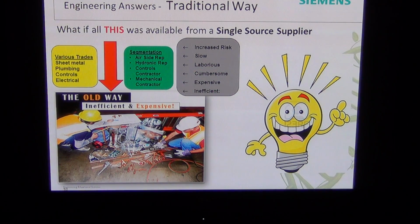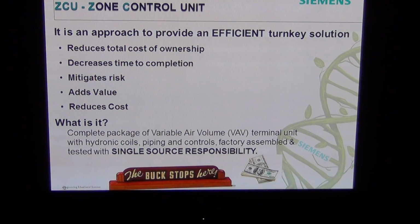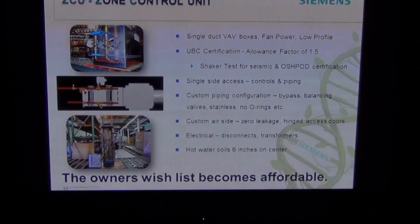So if we could take all this stuff that is being done now the traditional way and get it from a single source supplier, introducing the zone control unit by Siemens, a better way. So basically, this is what you see, this is what you get, this is how it ships, validated, commissioned from the factory, ships to the job site 100% defect free. It's an efficient turnkey solution. It reduces your cost of ownership, decreases time to completion, mitigates risk, adds value, reduces cost. And the bottom line is it's single source responsibility, buck stops with Siemens.